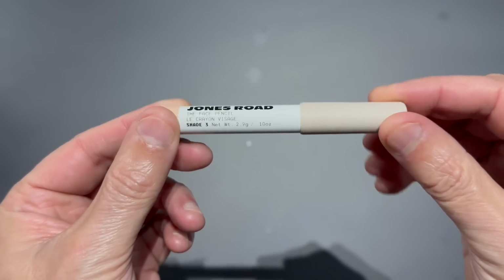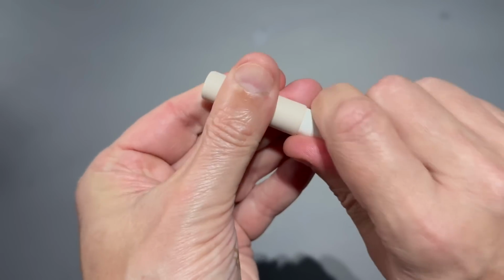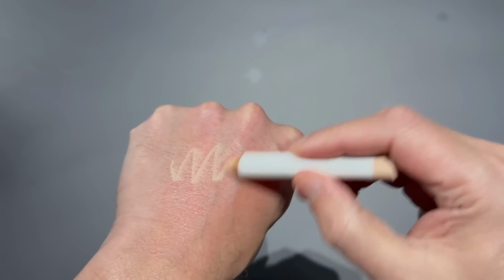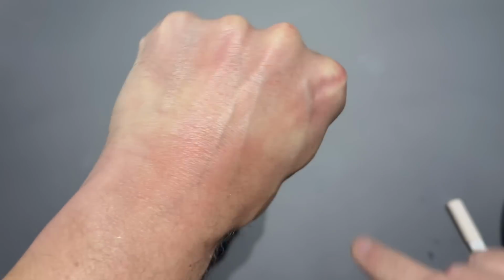When it comes to concealer, I'm very sparse with how I use concealer, but I'm going to pick this one from Jones Road. I really like it. It's a pencil format, which means it glides on nice and easy. I like to use it for the inner corners of the eyes to brighten them up, but you can use it for highlighting. It is such a versatile product. I just wish it was a bit bigger.